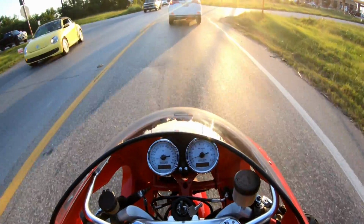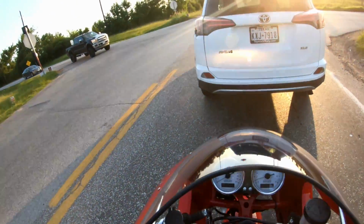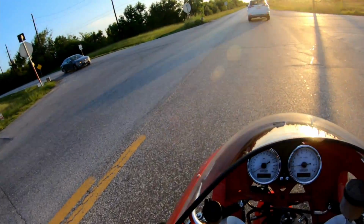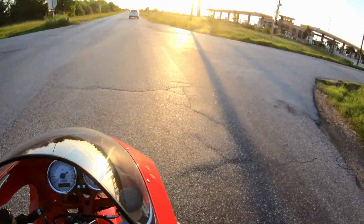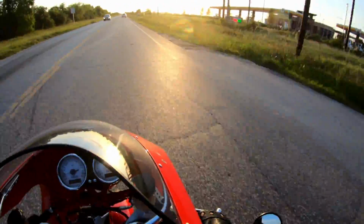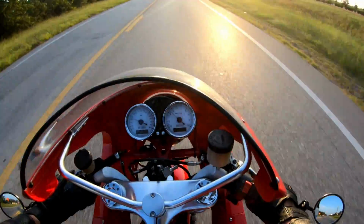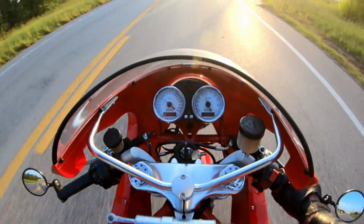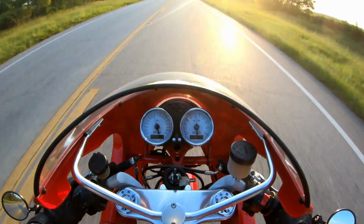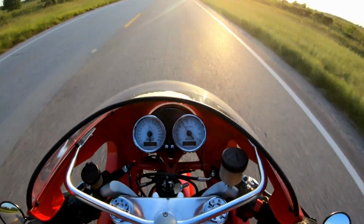Man, that was a hard downshift, my bad. But come on, let's go. That was a hard downshift. It's taken me a minute to get used to this hydraulic clutch. Let's open it up a little bit. Definitely got plenty of pickup.